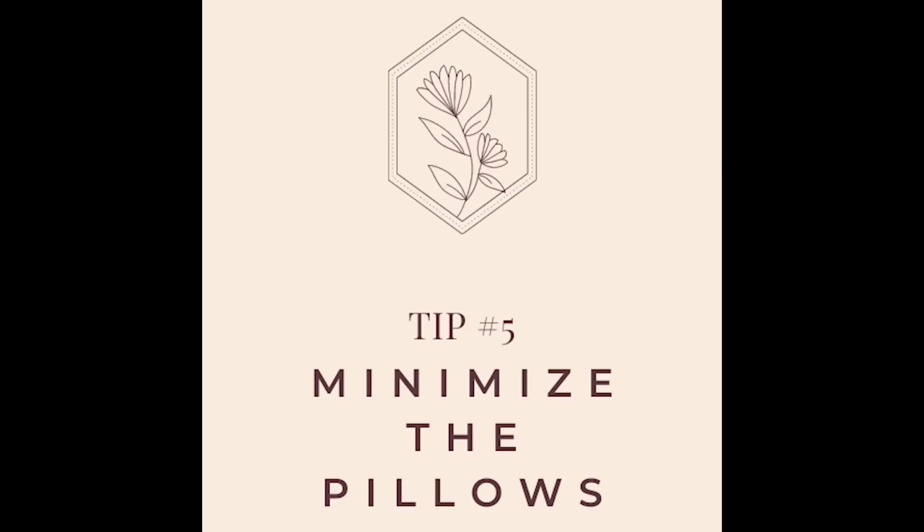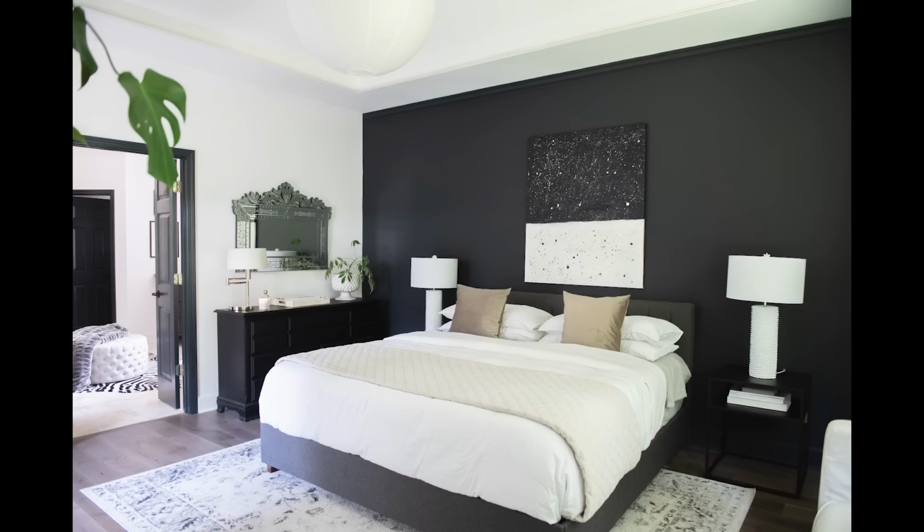Tip number 5 is to minimize your pillows. If you think about when you go to a hotel, if you look at rooms that have a very high-end feeling, they don't have 900 pillows.